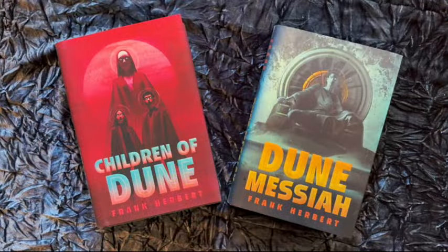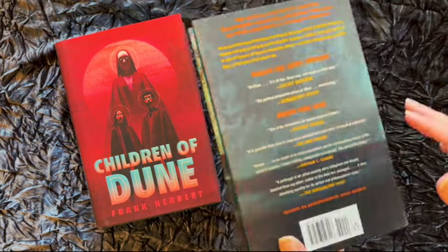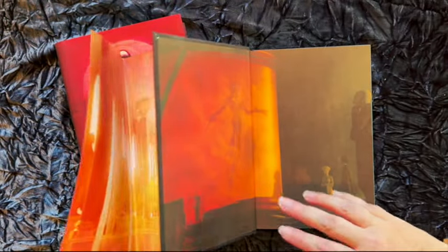These deluxe editions of the two Dune sequels, Dune Messiah and Children of Dune, feature stained page edges, stamped quotes on the covers under the dust jacket, and reversible cover art. The dust jackets have a sort of matte feel. They're kind of cool, but they do pick up fingerprints.